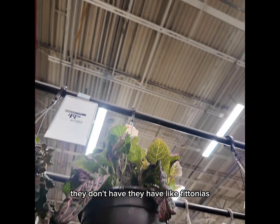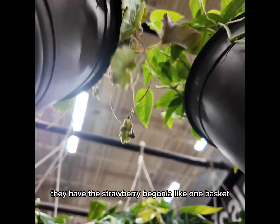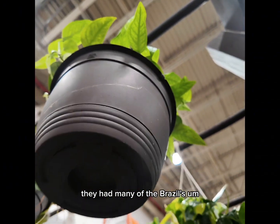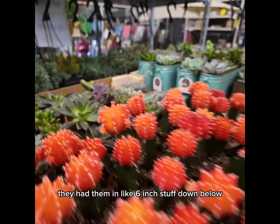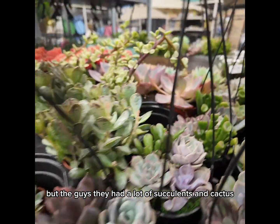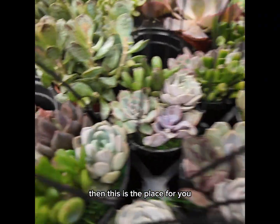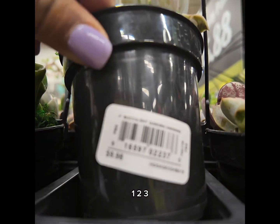I'm done. Anyway, so they have these other hanging baskets. They have like Philodendrons. They didn't have a lot of Tradescantias. They have the strawberry begonia, like one basket. They only had one of the Cebu. They had many of the Brazils. I didn't see a lot of the golden pothos hanging. They had them in like 6-inch pots down below. But guys, they had a lot of succulents and cactus. So if you are a cactus and succulent lover, then this is the place for you. You cannot miss it at all.